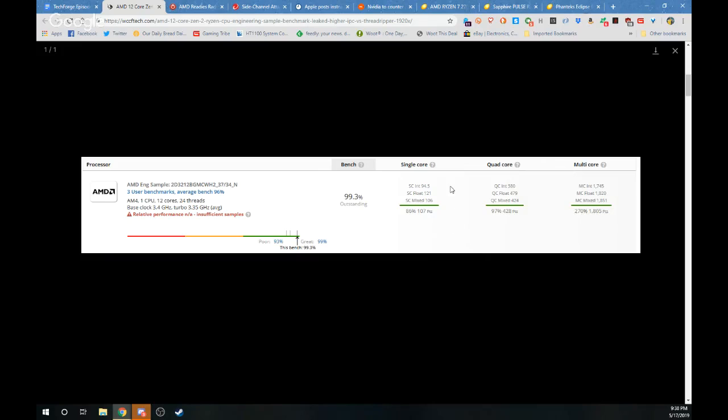So they show single core, quad core, and multi-core. Of course, single core is what you'd expect. Quad core is 4 cores. Multi-core is all the cores. And notice how it scales. Pretty well. Apparently, in this particular benchmark, it did better than 99.3% of all other CPUs in its range.